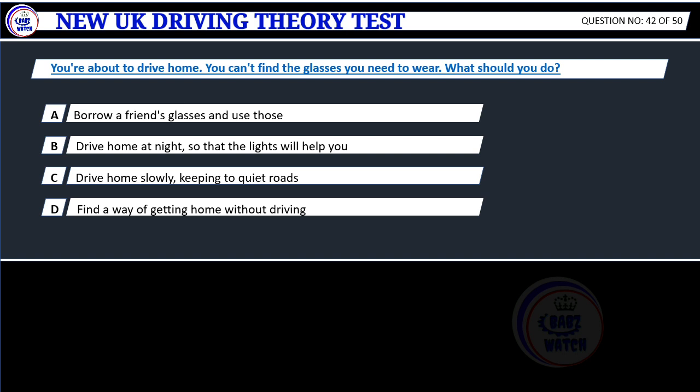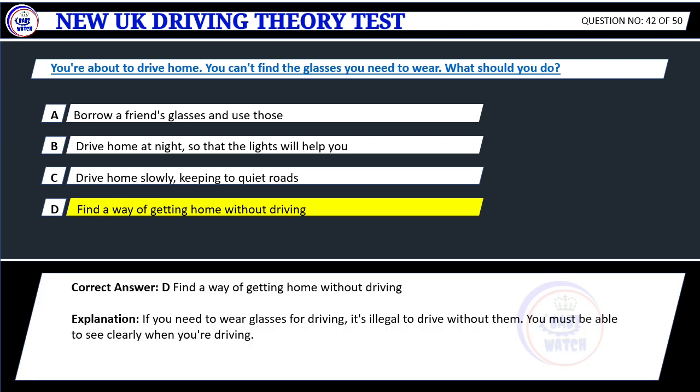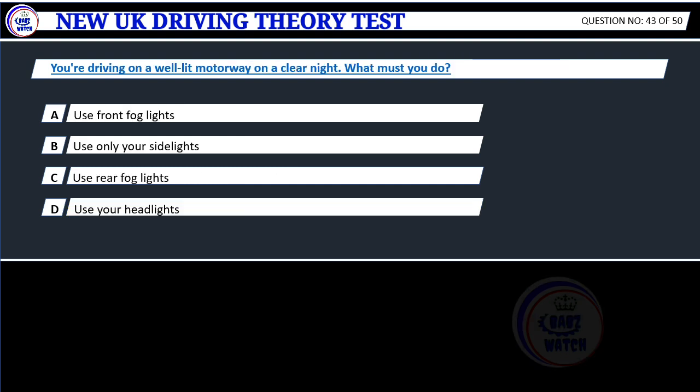B. Drive home at night so that the lights will help you. C. Drive home slowly, keeping to quiet roads. D. Find a way of getting home without driving. Correct answer, D. Find a way of getting home without driving. Explanation: if you need to wear glasses for driving, it's illegal to drive without them. You must be able to see clearly when you're driving.